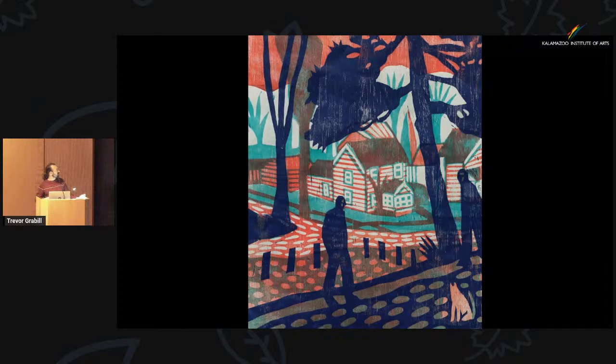It's particularly exciting when it's carved in such a way that the white kind of feels like a color on its own as opposed to just an untouched part of the composition. So I get excited about that.